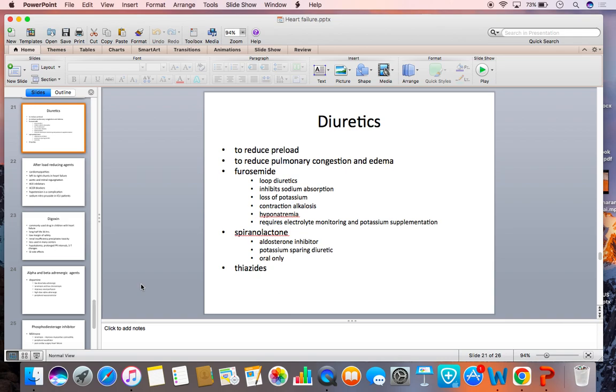Spironolactone is an aldosterone inhibitor, a potassium sparing diuretic, orally administered. In emergency situations, you can give furosemide parenterally, but for a long duration of therapy with diuretics, spironolactone is advisable over furosemide. Thiazides are also used in long-term diuretic therapy.